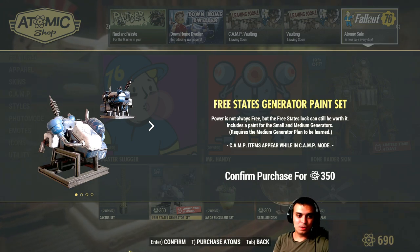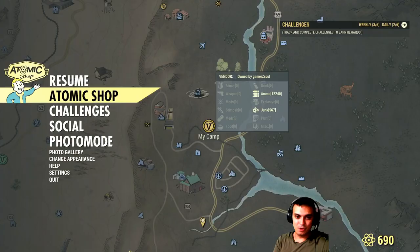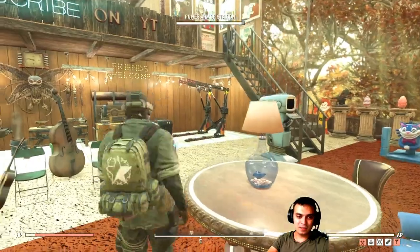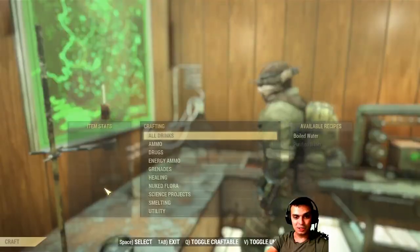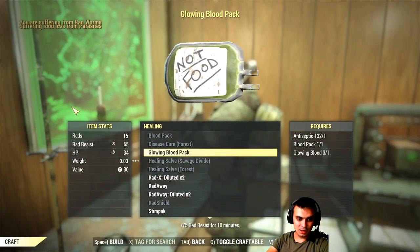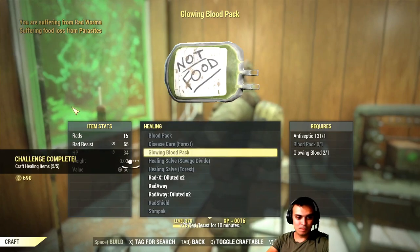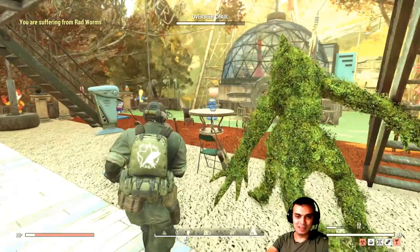All right, so that's pretty much it for the item shop. I cannot show it to you because I don't own it. Now let's navigate to the daily challenges, and before we do that, let's complete one final challenge that I have to do. I gotta go to the healing section and make the blood pack. Poof. Bingo! 10 items!